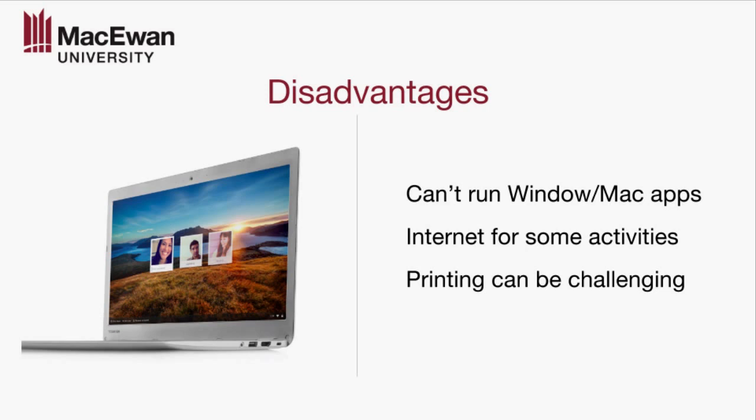Printing can also be challenging. Trying to get a printer set up, you either have to have a new printer that recognizes Google's cloud printing services, or else have a computer attached to a printer. For example, at home, I have a Mac Mini and a printer that are all on the same network. I've set it up so that my print commands go to my Mac Mini, which then accesses my printer and prints the stuff there. So it can be done, but sometimes it's a little bit of a challenge.